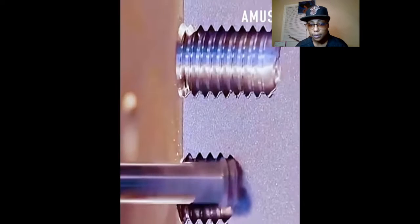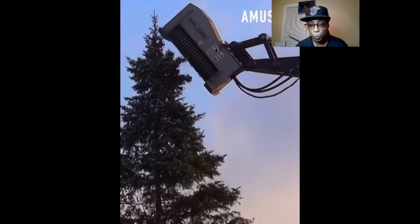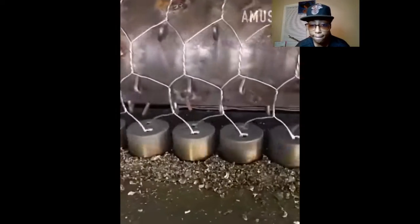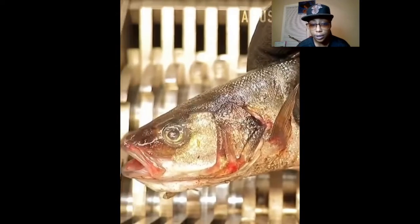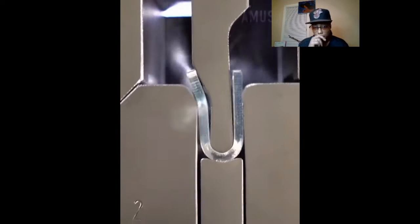Two parts of this machine rotate together to craft the same exact size thread every time. What is this? Hey man, what is going on here, bro? He just ate the whole tree. A chain link fence is constructed in just seconds by two parts of the same machine that are moving in different directions. Yeah, I like that. Hey, this part here is satisfying. This is what got me to the video. Oh my god, it's so fishy. Different size arms of this machine cave in on themselves to bend pieces of metal to desired shapes.